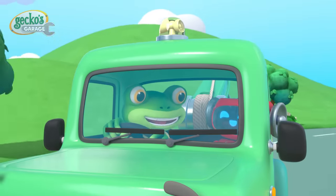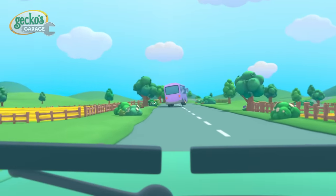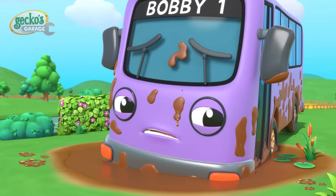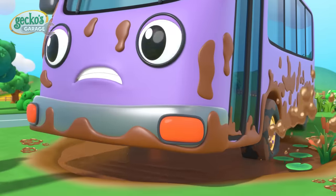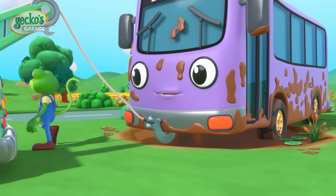Get Dylan the dump truck and Eric the excavator to fill it in. Oh dear! Bobby the bus looks like he's in trouble. Nuts and bolts! He's had a crash! Let's pull him out, Tilly. Oh, don't worry, Bobby. We'll get you fixed up and back on the road.